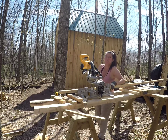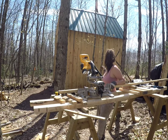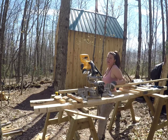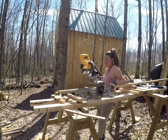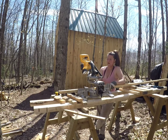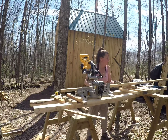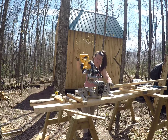So today we're putting up the battens on the shed. You can see the side is completed. It's the smaller boards that go in between the boarding, to close off the gaps. So we've already ripped our 1x8s in half for the proper width, and now I'm just cutting them to length while Keith drills them in place.